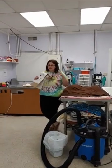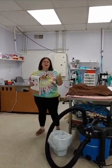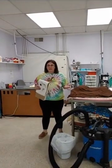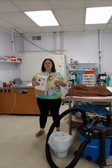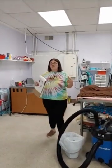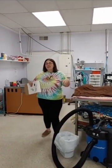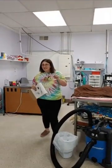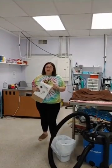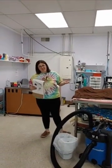Now with COVID-19, for the past almost 5 weeks, we haven't been operating like normal. This place has been pretty desolate. It's been empty. The normal 50 to 75 patients that we would see in this room in one day, we haven't been seeing. So there are a lot of pets out there that are not fixed.